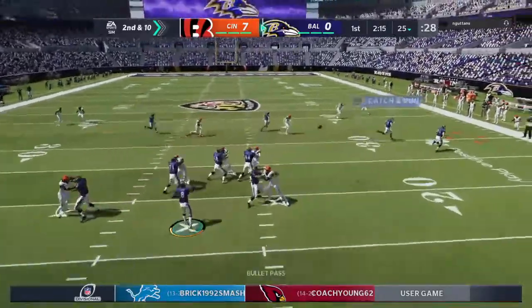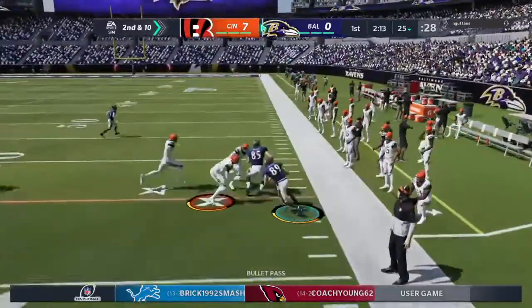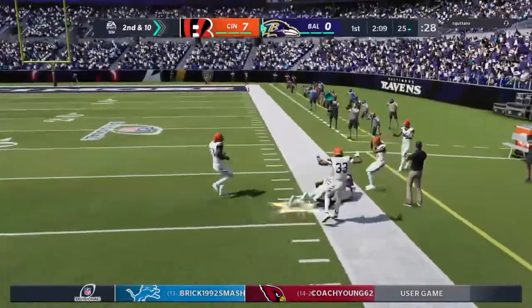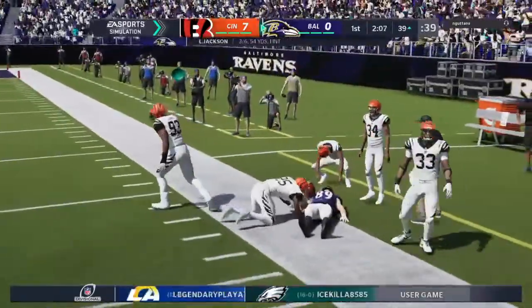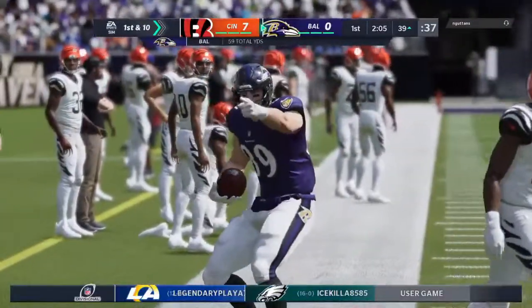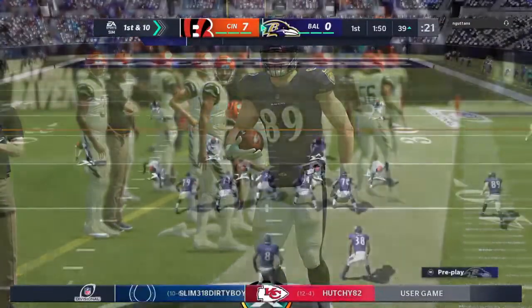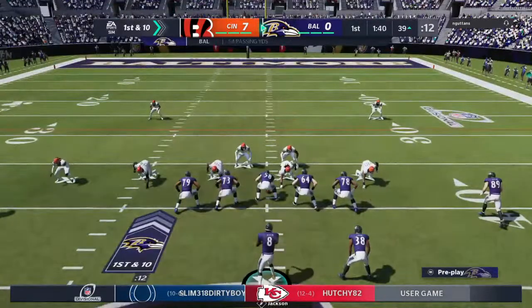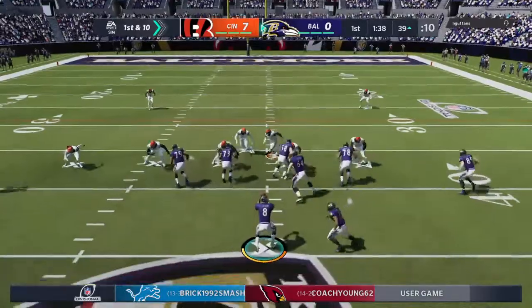2nd and 10. Here's Jackson again. Throwing the out route, incomplete. It's Andrews, and he's able to rip off a big chunk of yardage before being dropped inside the 40. Big yardage after the catch. That one winds up going for 36. So how about that for a chain mover? They're all the way down inside the 40 now for 1st and 10.